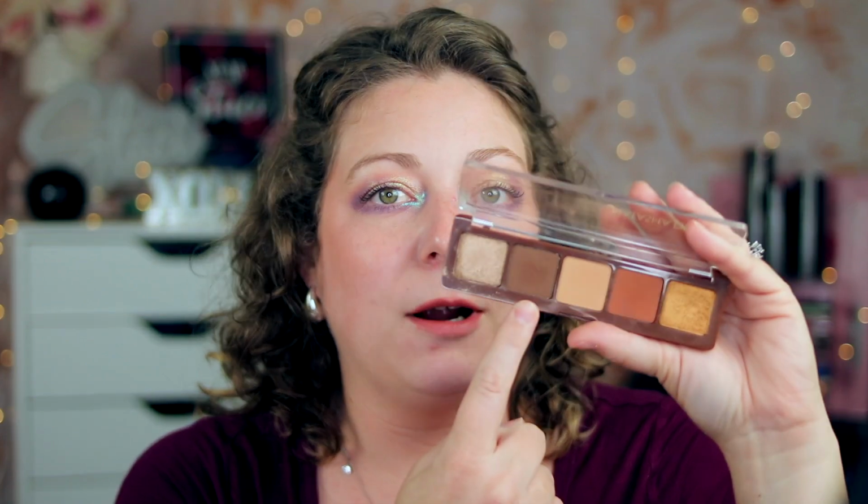So if you want to do just a bronzy, warm toned, warm leaning eyeshadow look, you can do that. If you just want to do a simple look, put this all over the lid, make an eyeliner with this deep dark brown shade, then you can do that as well. Honestly, it's super travel friendly. The mattes in here are so pigmented and so blendable.